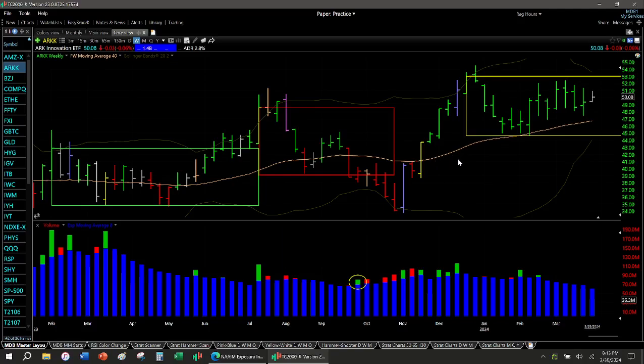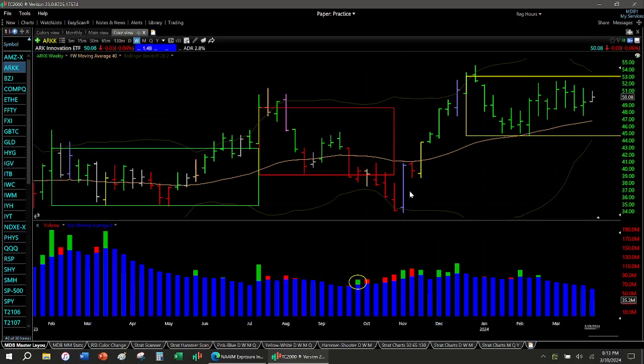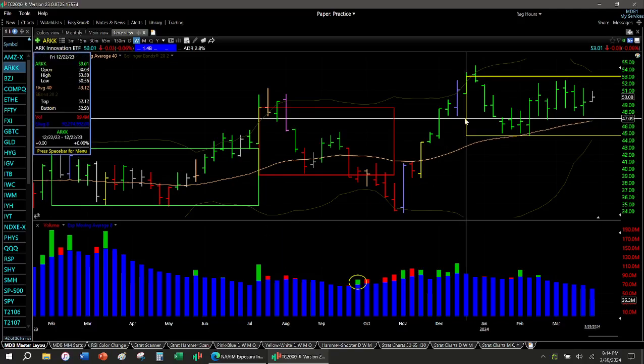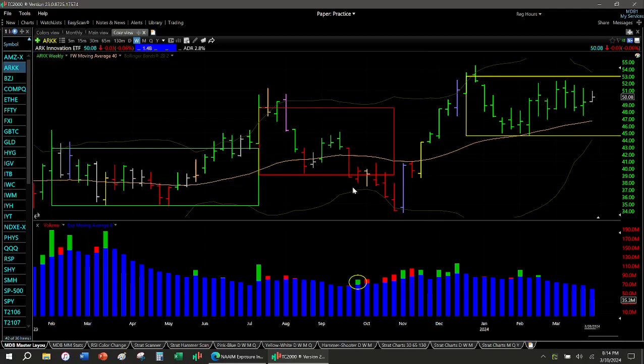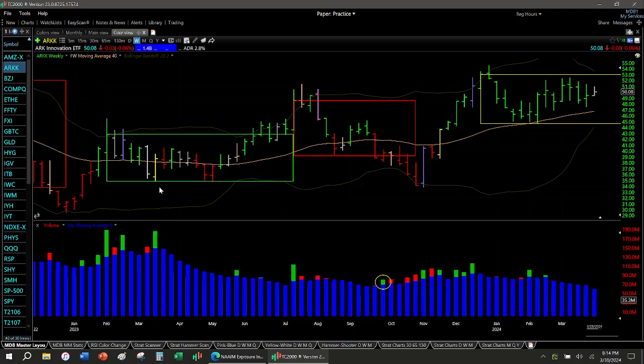Well, I've coded what I think are actionable signals into my program here, TC2000. For example, the grays are inside bars, very simple and easy. The blues are sort of an excess exuberance type bar, usually followed by a red bar afterwards, but not always, as you see right here. Yellow bars, very bullish. Sometimes they can start, but notice here's a yellow bar.